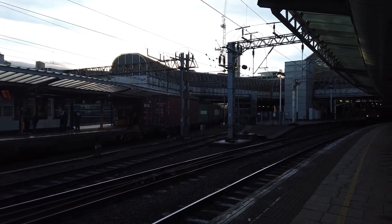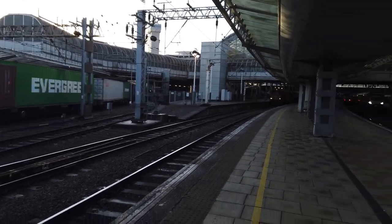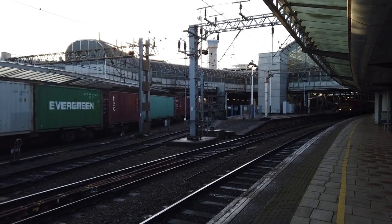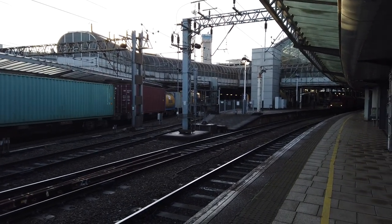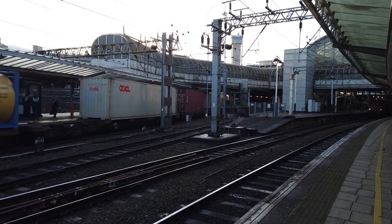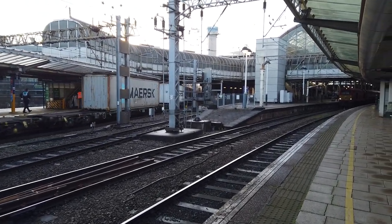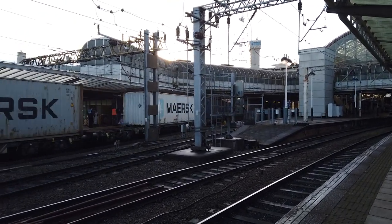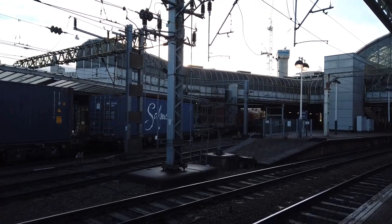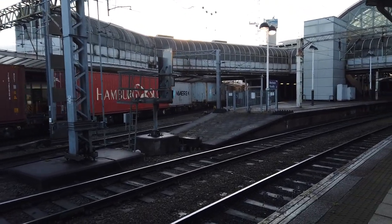Our 1630 service to Swansea, the Transport for Wales one that we saw coming in just a moment ago, is now ready to depart. I'd quite like to head into the station canopy so we can get a good view of that without the sun getting in the way. Quite a healthy load this one. This one's going from Trafford Park to Felixstowe.